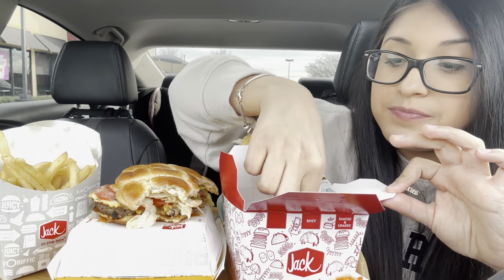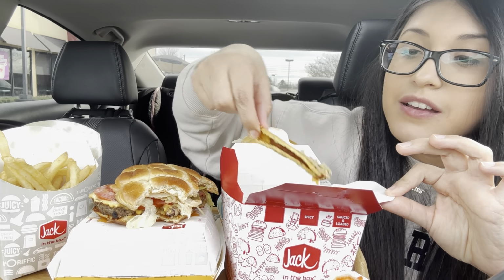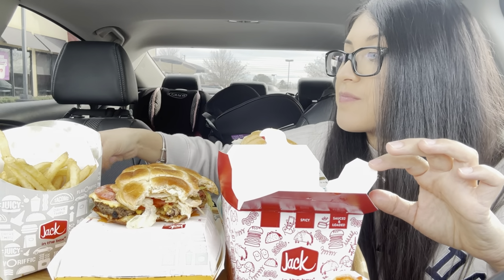I have so much food, I don't know what to try. I mean, I tried everything pretty much at this point, but these tacos are good. More of this burger, because the burger is yummy.